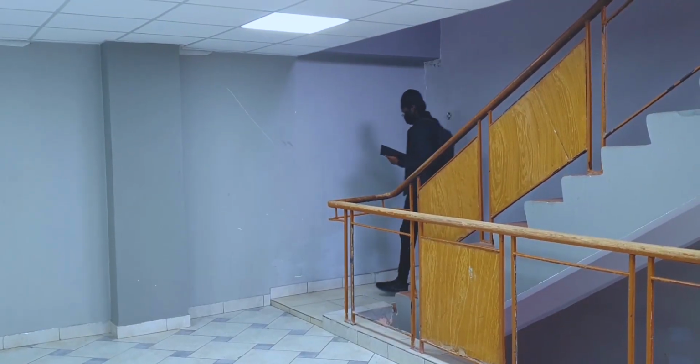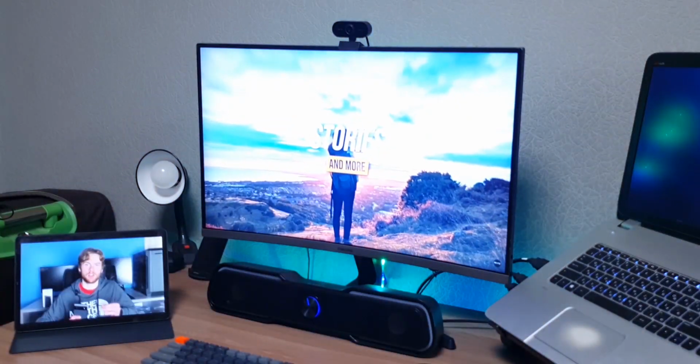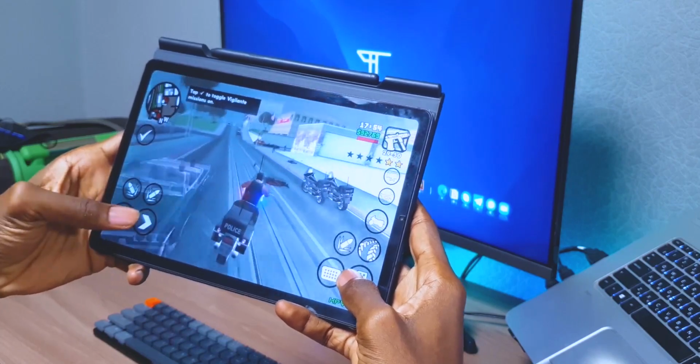I can take this to the university without having to take any books or things like that. I can use this to watch YouTube videos while I'm working on my main monitor, and whenever I'm in the mood to play mobile games, this is a much bigger screen real estate than that on my smartphone.